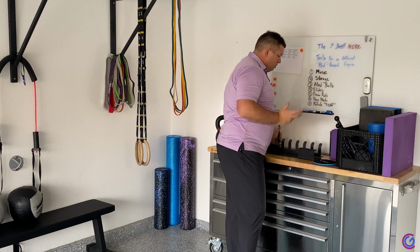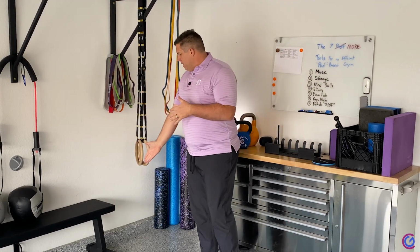Finally, if you're in a really tight space, one of the greatest things is Rogue's flat bench.